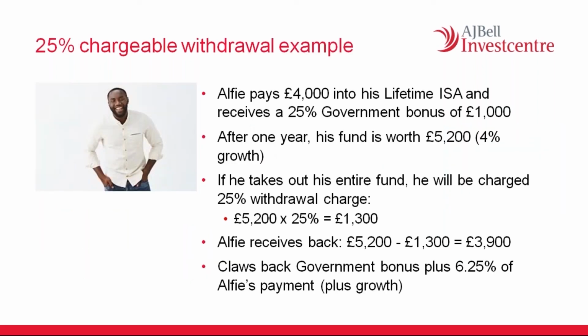So let's have a look at an example about how the 25% chargeable withdrawal works in practice. This is Alfie. Alfie has paid £4,000 into his lifetime ISA, and he has received a 25% government bonus of £1,000. After 1 year, his fund is worth £5,200 if we assume it has grown by 4%. If he then takes out his entire fund, he will be charged 25% withdrawal charge. So 25% of 5,200 gives us a charge of 1,300. Alfie receives back 5,200, his lifetime ISA fund, take away the withdrawal charge of 1,300, and he gets back £3,900 in his pocket.